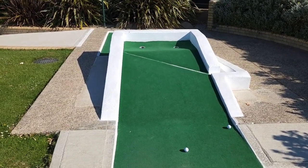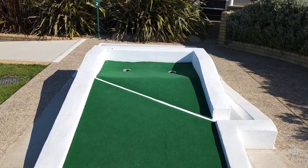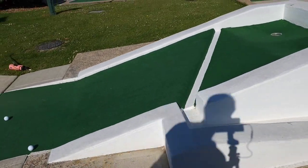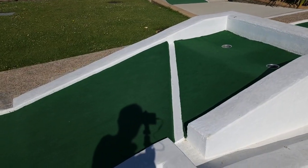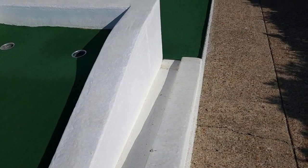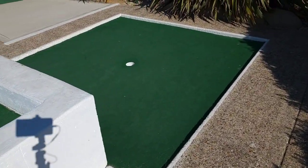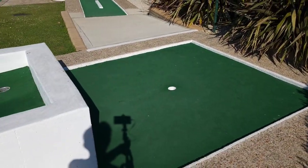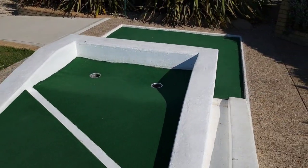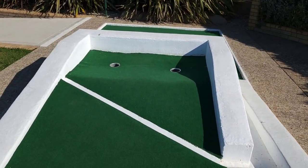It's hard to describe, but basically you have 2 pipes. You have a severe upslope here. There's a little channel. If you don't get it high enough, it'll drop down into this box, and it drops down into the green, into this flat area, and that's where the cup sits. All right, so the object here is to get it into the right cup.